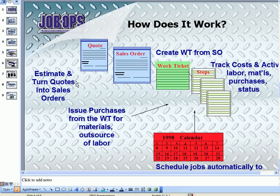To give you an idea of the workflow, you typically would have an estimate that turns into a quote, and a quote then typically turns into a sales order. Now, the key difference in JobOps from standard MAS90 or standard make-to-stock systems is that the work ticket, and some people call it a work order, is actually living and linked to the line on the sales order. In standard MAS90, you create your sales order, then you go into the work order module, and you manually link a work order to a sales order line if you want to relate the two.